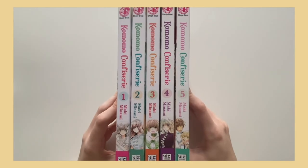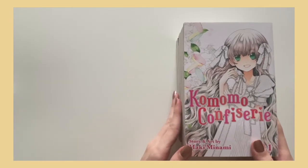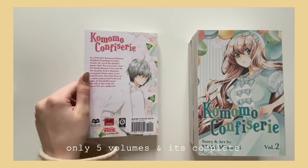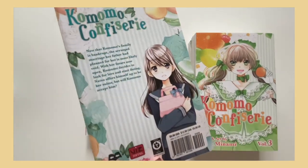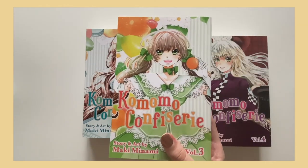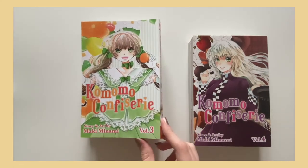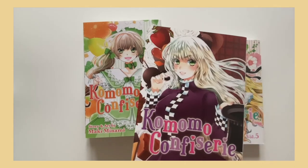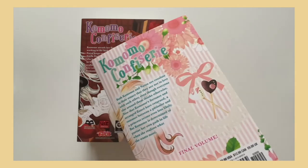It's Komomo Confissory. I don't know if I'm saying that right. I got this series, it was all in stock, and I just heard of it, and it sounds really good. If I do recall, basically she is part of a rich family, and her family becomes poor, and then she gets kicked out of her home, something like that. And basically this boy used to be a chef in the mansion she used to live at, he finds her, and now she lives with him and helps him at his bakery. I thought that story was cute enough for me to buy it.